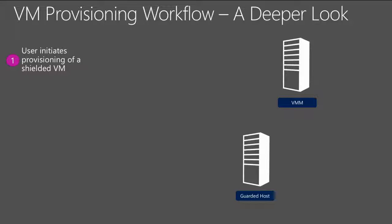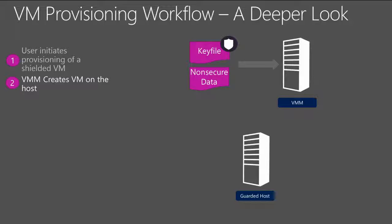So what happens? A user decides they want to provision a shielded VM. Among other things, they are providing the PDK, the key file we talked about, and they're also providing some non-secure data, or data that we at this point don't consider secure, things like the machine name. So that gets passed to VMM, and a request is made to create a VM. So VMM calls in and creates a VM on the host.